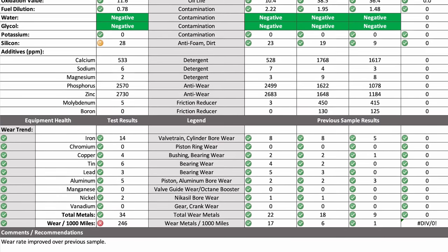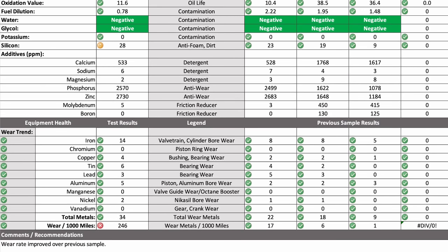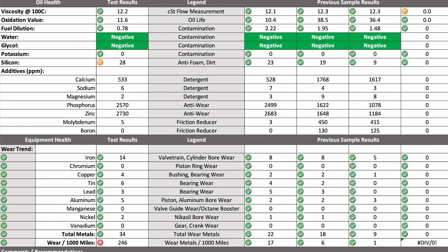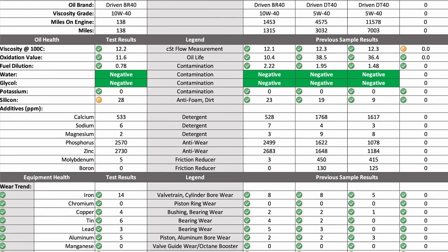We were at 3 parts per million on the bearing materials. Again, coming down. On the aluminum, we're down to 2 parts per million. 1 part per million nickel. So everything on the cylinders and the pistons are coming right in, looking really good.